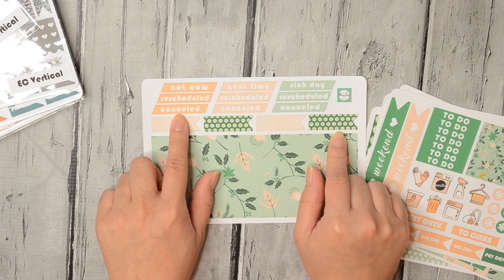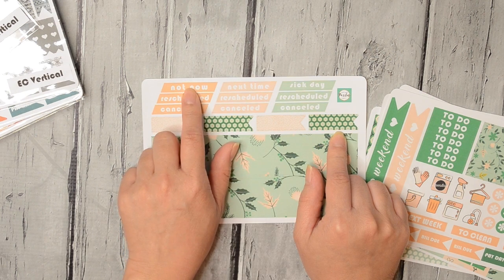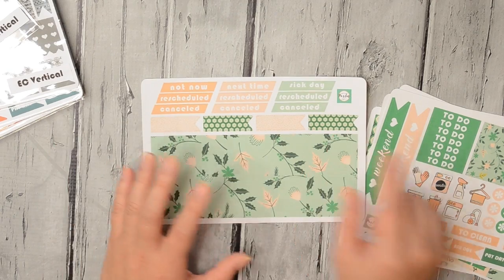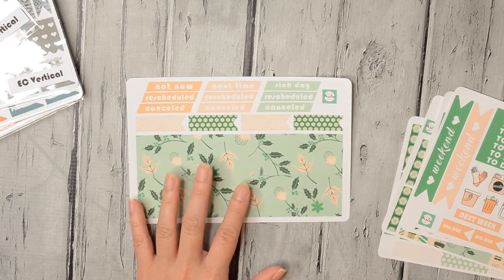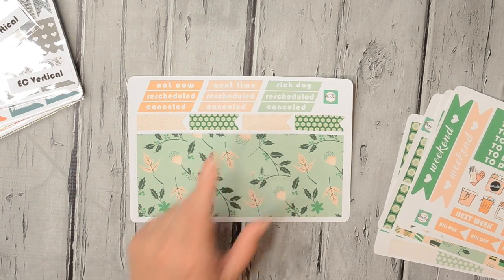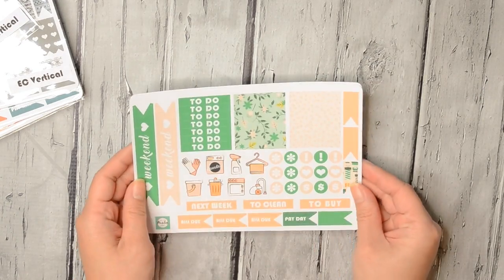And then I added these canceled, rescheduled stickers. This one says not now, this says next time, and sick day. I realized when I was planning myself, I ended up calling in sick a couple weeks ago, and I didn't have a sticker to mark that, and so I thought that I would add these to the kit. So that is the present in the Erin Condren vertical.